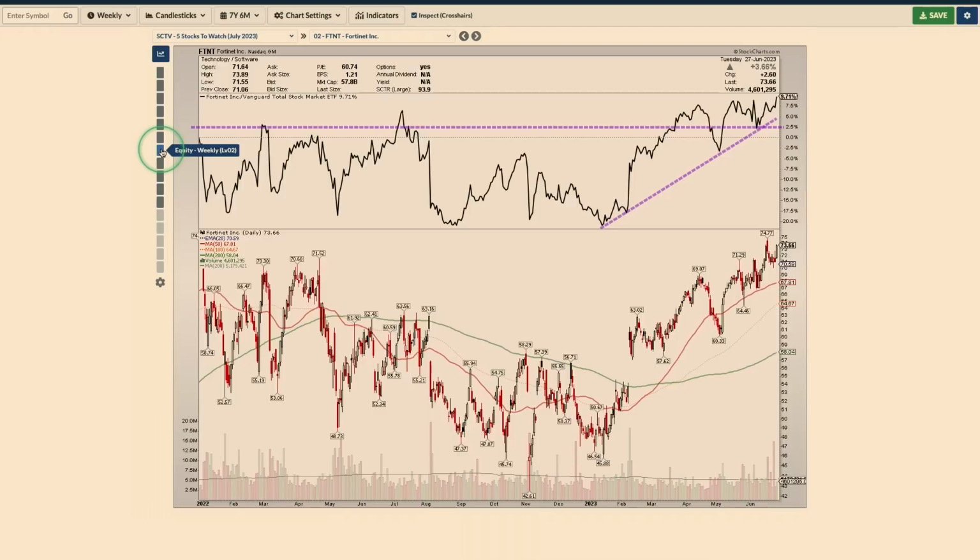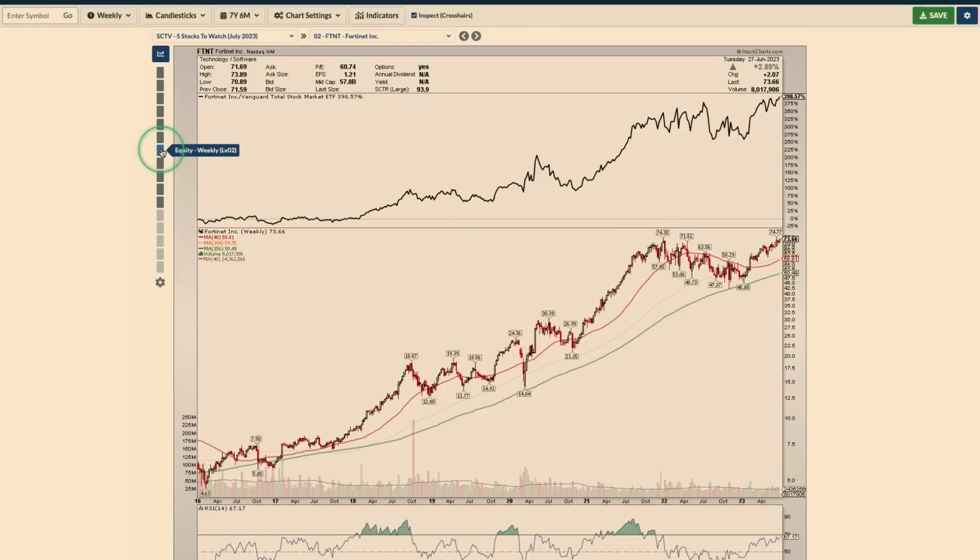But as I mentioned, if we step back to that longer term view, we can see that this is a name that is in a broader uptrend, has been moving higher for quite some time, has outperformed the market by a heavy, heavy margin, 398% over the last 7.5 years. A big, big outperformance there from Fortinet.